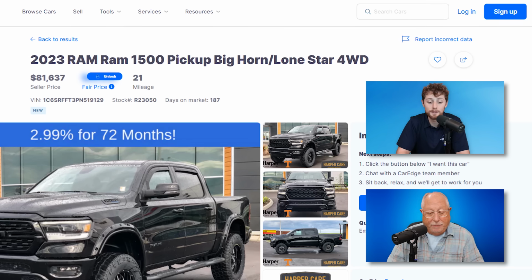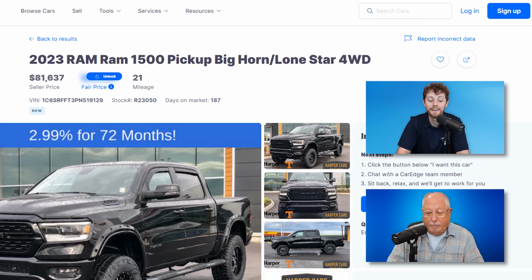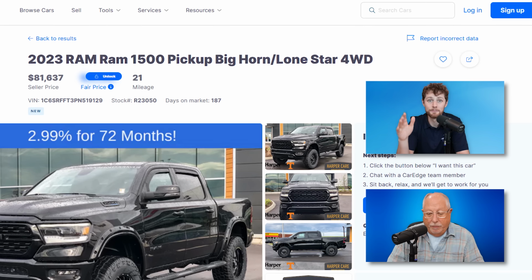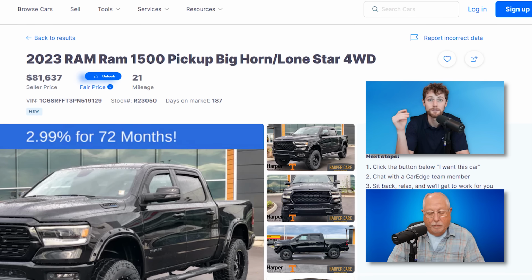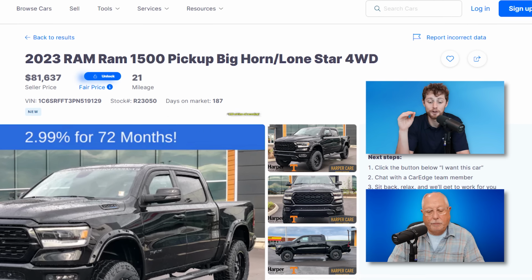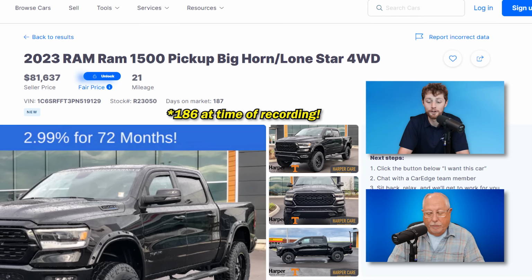We've got a 2023 Ram 1500 Bighorn Lone Star. All right, Dad. An $81,000 pickup truck. You and I are going out on a limb, make the math easy. It's probably a $70,000, $72,000 invoice price to the dealer. There's a lot of profit built into these big pickup trucks. Let's just go with $70,000. And this dealer has had this vehicle for 186 days. You can see all this information for free back on CarEdge.com.